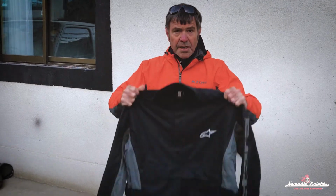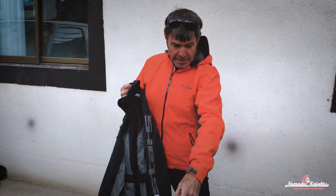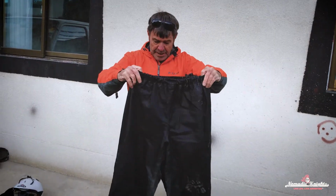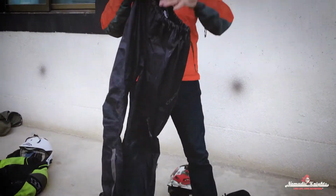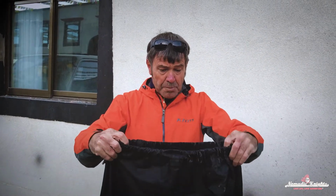So when it gets cold, I'll put this over the top of my body armour, and if I've got this on, the layers with this, waterproof bottoms, and I use these for the cold as well. So for example, we're going to set off this morning. Even although it's sunny, it's still going to be quite cold until about 12 o'clock. So I'll just put these over my jeans.